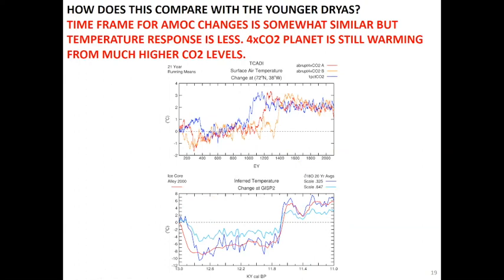How does all this compare with the Younger Dryas? Well, the time frame for the change does appear to be somewhat similar. It was a very rapid initiation. It stayed off for about 1,000 years. Then it came roaring back and overshot until it then oscillated back to its ultimate state. However, unlike the movie The Day After Tomorrow, the temperature response is much less.